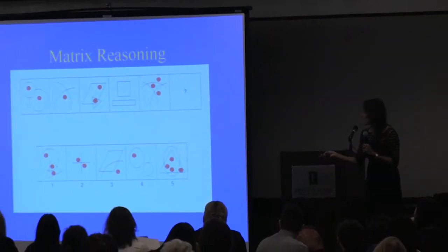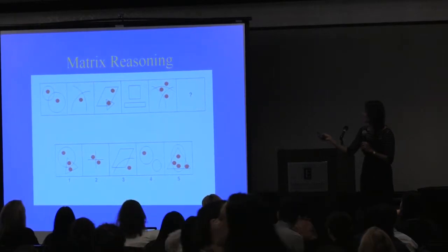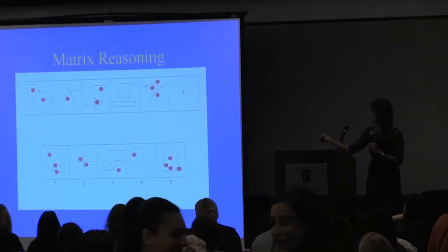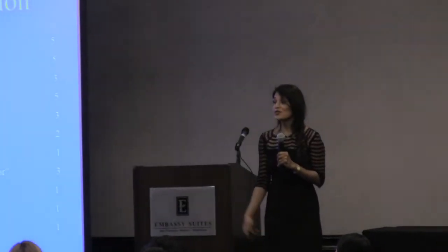Okay, I can't really give away the answer, it's number 5. It has to do with the number of lines that intersect. And so the circles are correlated to that. So you see how complex it gets? All right, and you see a mini mental status exam is quite different from that.